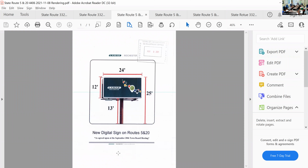Just for the record, so everybody's on the same page when this goes to the planning board, there are currently 4 billboards in the town of Canandaigua. They're the only 4. Lamar owns all of them. There's one on State Route 21 that is part of our settlement agreement, and that goes away completely. Then there are these 3. There are 2 in front of Big Lots, and those 2 are replaced with this one. The one on 332 is replaced with the one that we just showed you.